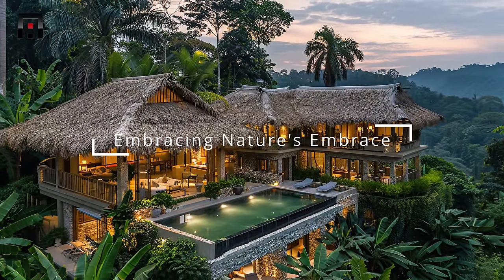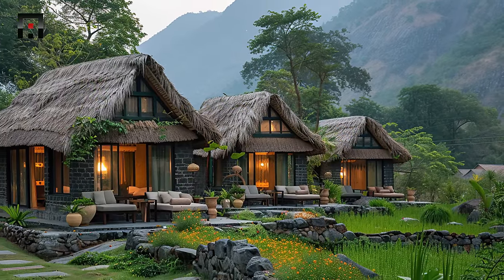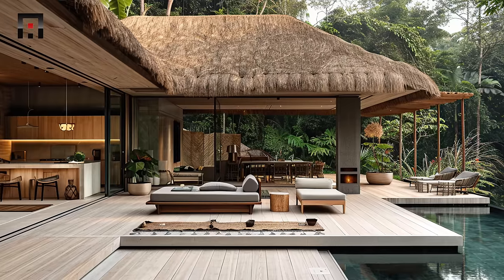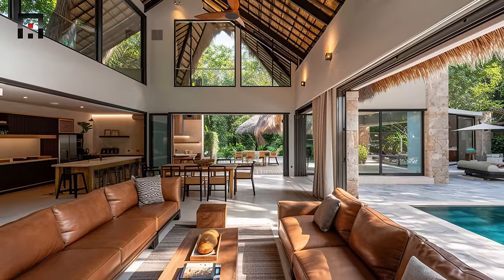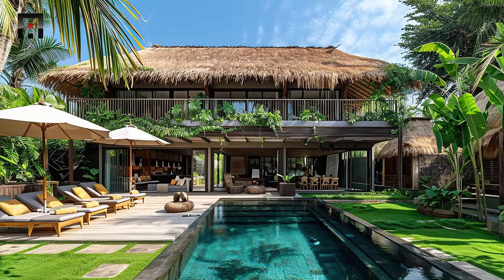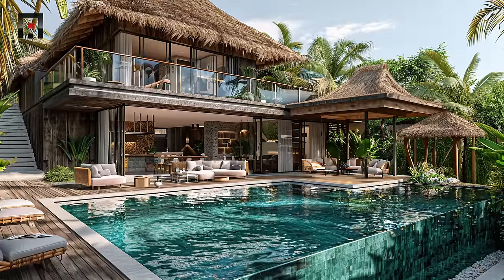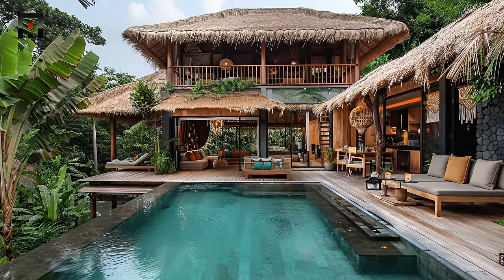Embracing nature's embrace. Imagine waking up to the symphony of tropical birdsong, as golden sunlight filters through the canopy of towering palm trees, casting a gentle glow upon the thatched roof of your villa. This is the daily reality for those fortunate enough to reside within these paradisiacal retreats. Each villa is a masterpiece of design, meticulously crafted to immerse inhabitants in the splendor of their surroundings.